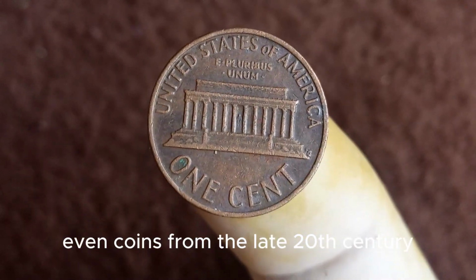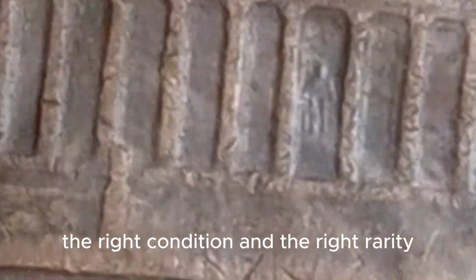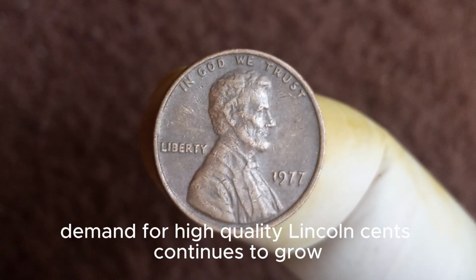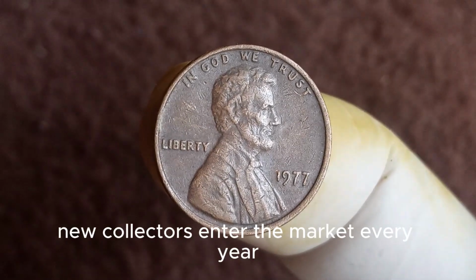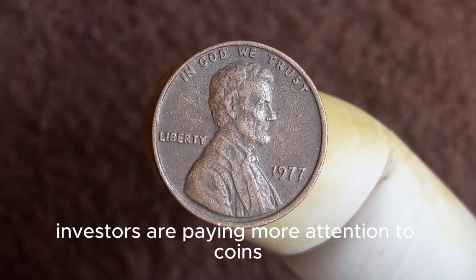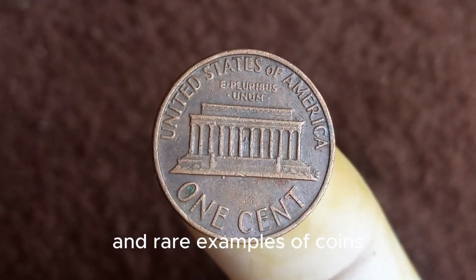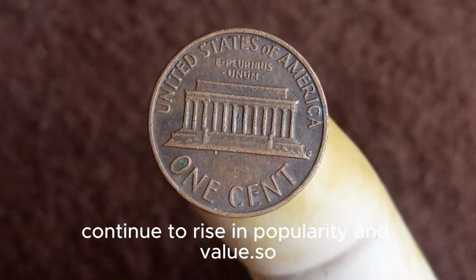Even coins from the late 20th century can become stars of the market if they have the right story, the right condition, and the right rarity. As we move forward, demand for high-quality Lincoln cents continues to grow. New collectors enter the market every year. Investors are paying more attention to coins as alternative assets. And rare examples of coins like the Liberty 1977 Lincoln penny continue to rise in popularity and value.